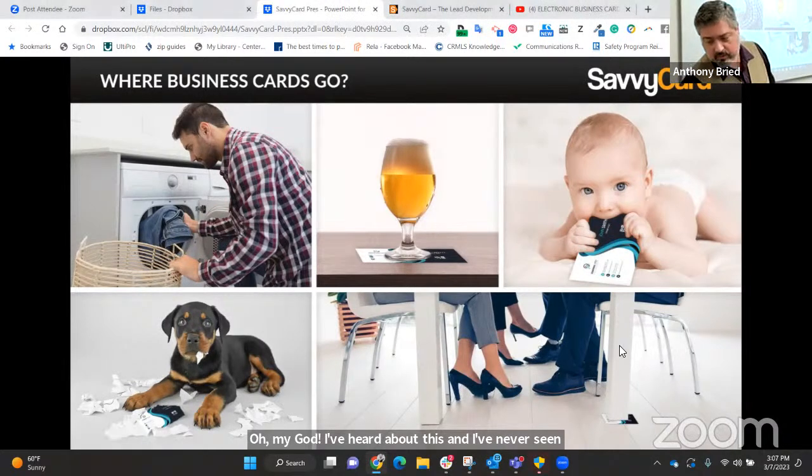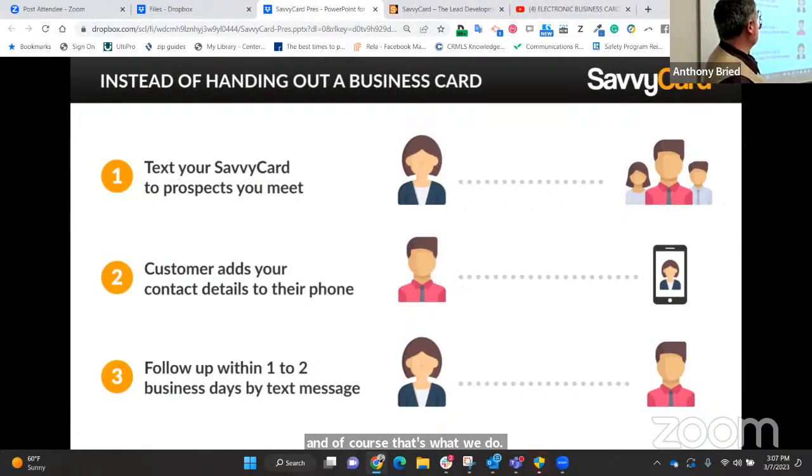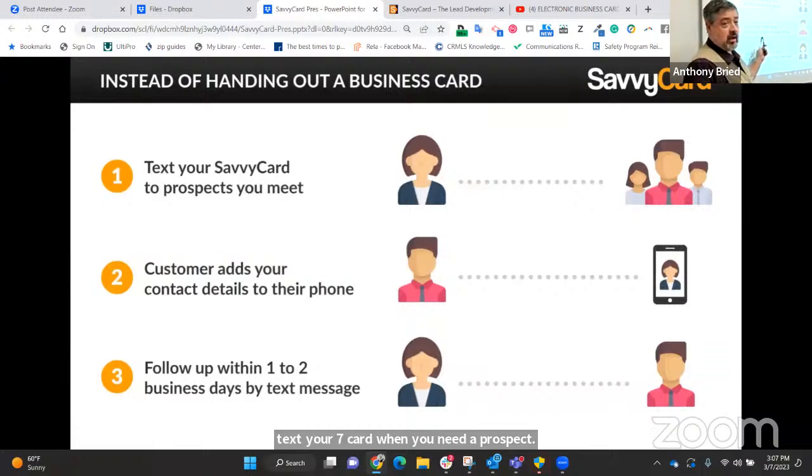What I love about this is that you're going to be able to text your Savvycard when you meet a prospect. They're going to add your contact information to their phone because it's going to automatically ask them, can I add you to your contacts list? Now when we follow up in a couple of days, instead of us coming up as an unknown or blocked number, they're going to see our names. And as we all know, when we see somebody's name that looks familiar on our phone, we're more than likely going to answer the phone, or respond to that text message.